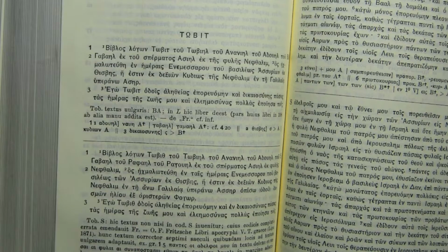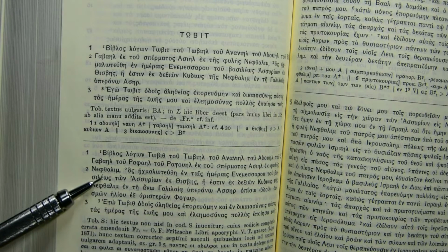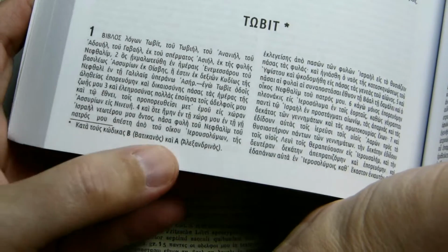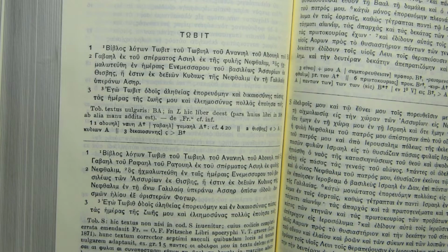In the book of Tobit, Rahlfs presents Vaticanus and Alexandrinus, a text based on them, above a text based on Sinaiticus. And the New Bible indicates that it is following codices B and A, so it's following generally the upper text here. I have noticed, just looking quickly through it, that occasionally the text in the New Bible here does follow the marginal reading in Rahlfs rather than the reading in the text.